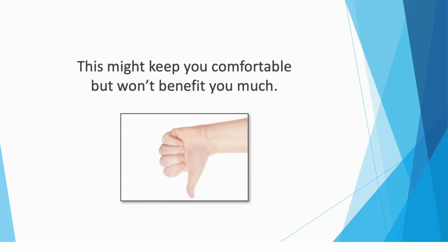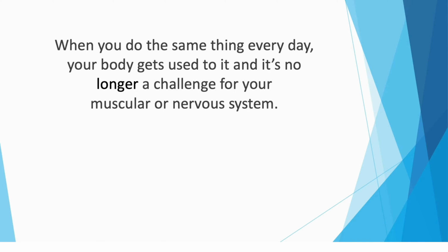If you're working out on a daily basis, you might get comfortable with one exercise and get into a habit of doing the same one every day. This might keep you comfortable but won't benefit you much. When you do the same thing every day, your body gets used to it and it's no longer a challenge for your muscular or nervous system.